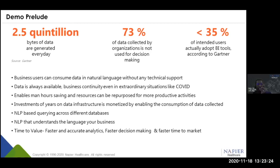Natural language processing based querying across different databases. NLP that understands the language of your business. Time to value: faster and accurate analytics, faster decision making, and faster time to market.